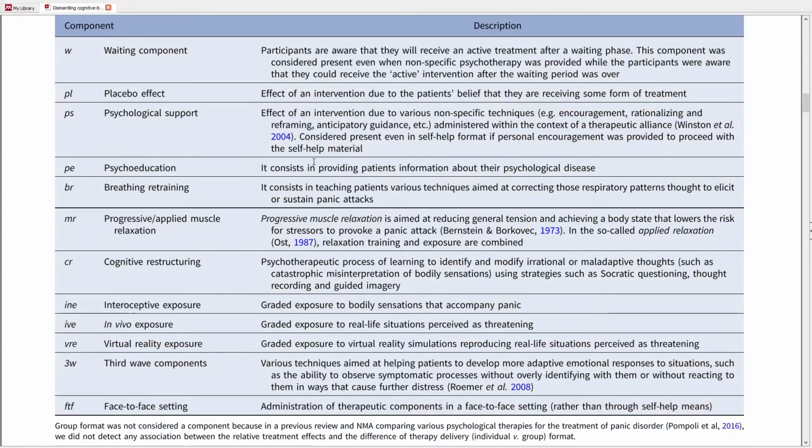So here is a table of all the different interventions. So we have waiting component, placebo effect, psychological support, psychoeducation, breathing retraining, progressive applied muscle relaxation, cognitive restructuring, interoceptive exposure, in vivo exposure, virtual reality exposure, third wave components. And this one's interesting. I want to talk about that a little later.